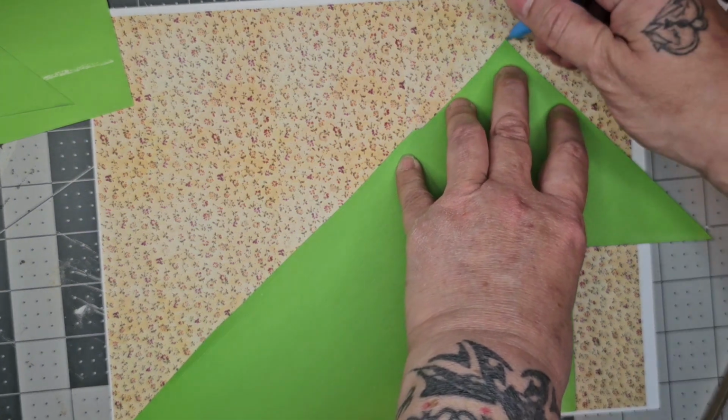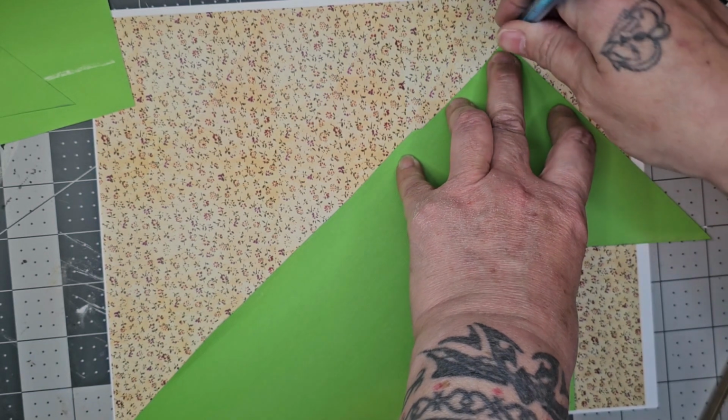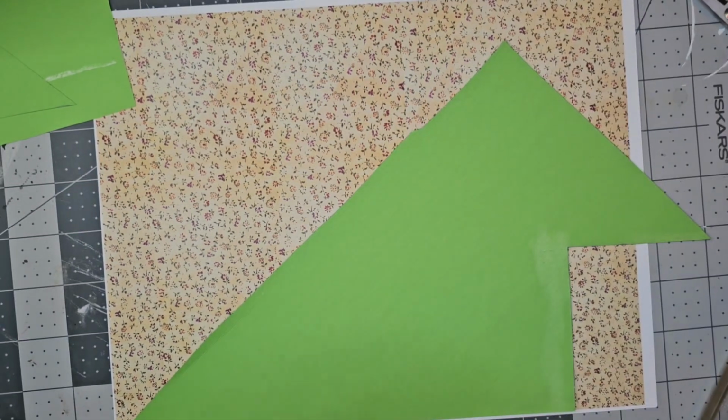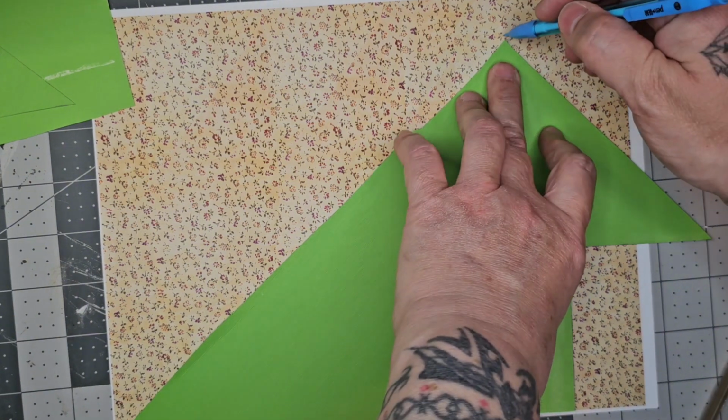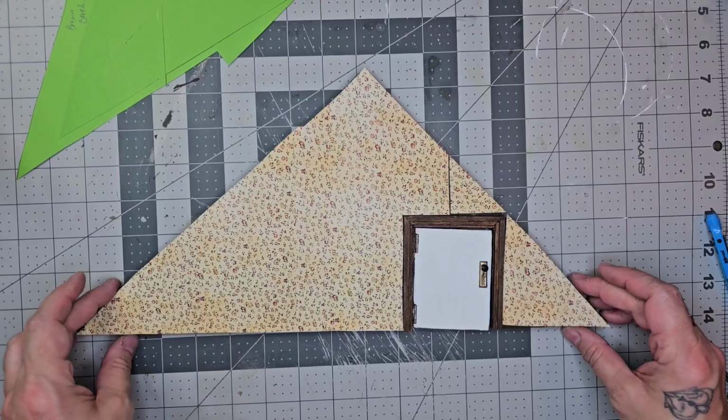I printed this on a matte photo paper, which is kind of a thicker, heavier paper. So it's almost like a cardstock. So it'll give the wall a little more support. Now I'm just going to trace and cut the pieces that I need. Okay, I have my 3 pieces cut out.